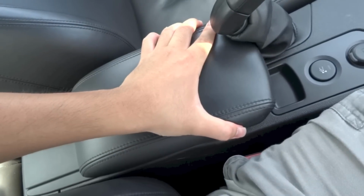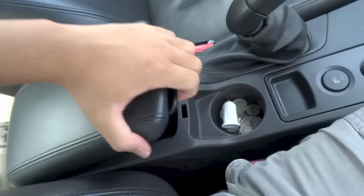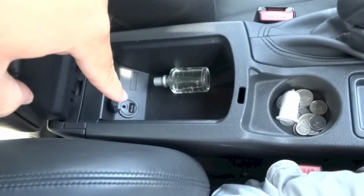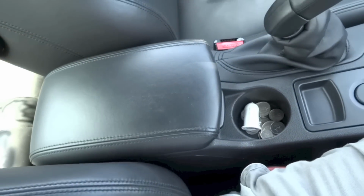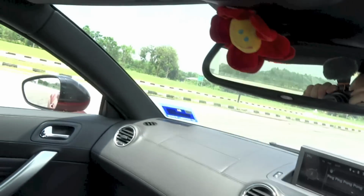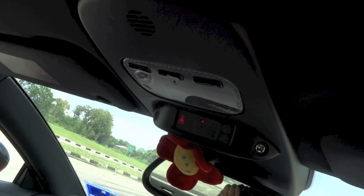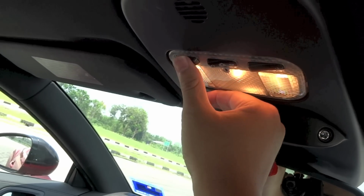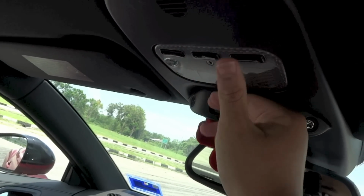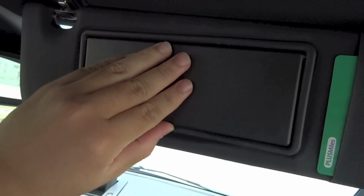Adjustable front center armrest with storage down below. You do have your auxiliary and USB ports right in there as well. Auto dimming rear view mirror, and you do have your interior lights right above. Sun visor for the driver's side does get a vanity mirror and a couple of lights.